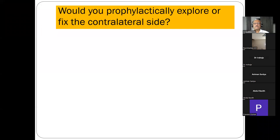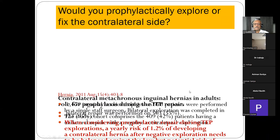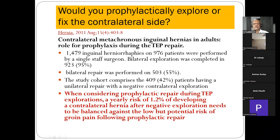Okay, who's taking this? Abdul. Sir, it's not required, sir, to prophylactically explore. Why not? But there are indications of bilateral inguinal hernia, the other side happening, I think it is 30%. I'm not sure, sir. Exactly, not sure. All right.